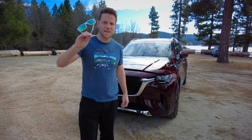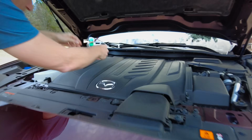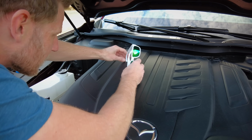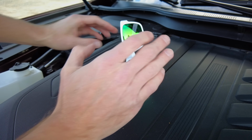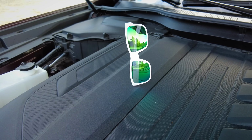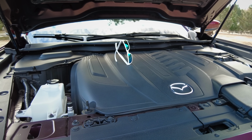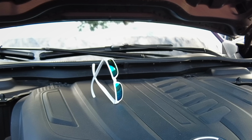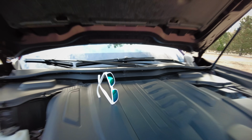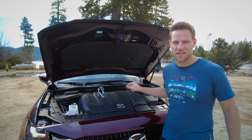How smooth? Let's see if I can bounce my Flying Eye sunglasses on the engine and then start it. Steady. Wow. That kind of smoothness only comes from an inherently sound engineering solution.